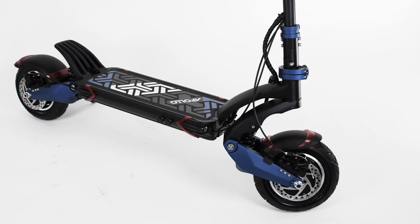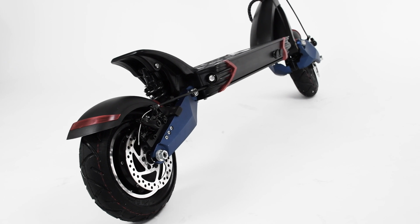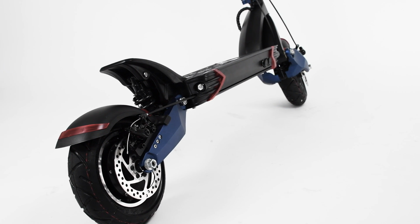Powered by a 52 volt 23.5 Ah battery with Dynavolt cells. Dynavolt is a leading manufacturer of batteries for motorcycles, focused on high performance and durability. Overall, the Pro will deliver 80 to 90 kilometers or 53 miles of range in good conditions, or 60 to 70 kilometers or 40 miles in realistic conditions.